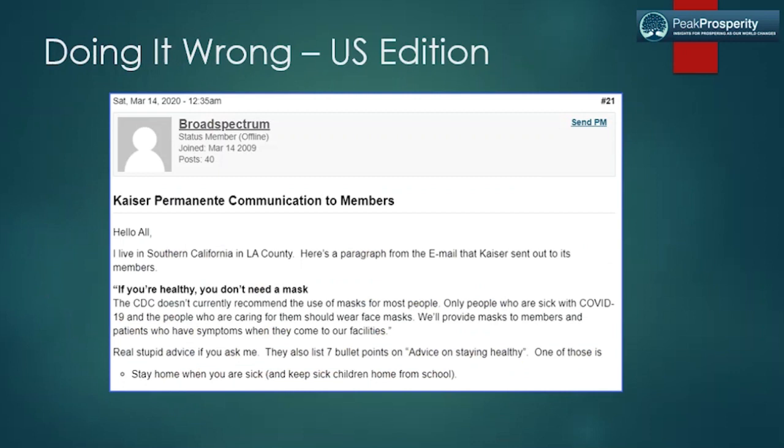All right, doing it wrong, the U.S. edition. Kaiser Permanente. This was from Saturday. Broad Spectrum at Peak Prosperity, a member there, writes in, hello all, I live in Southern California, LA County. Here's a paragraph from the email that Kaiser sent out to its members. If you're healthy, you don't need a mask. The CDC doesn't currently recommend the use of masks for most people. Only people who are sick with COVID-19, the honey badger virus, and the people who are caring for them should wear face masks. We'll provide masks to members and patients who have symptoms when they come to our facilities.